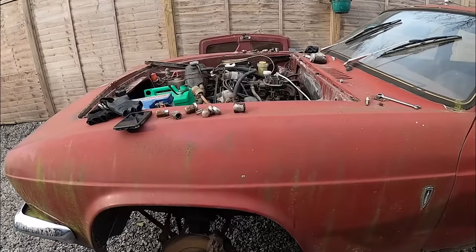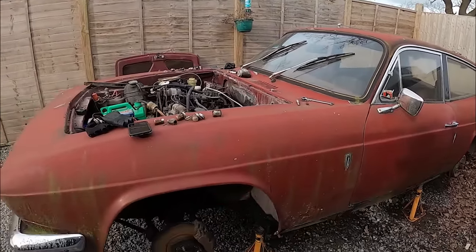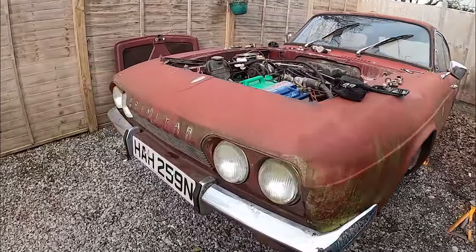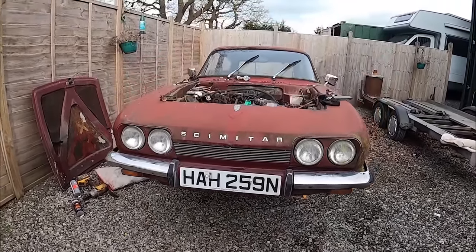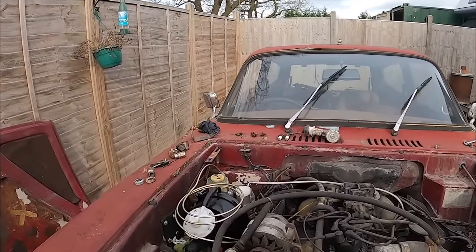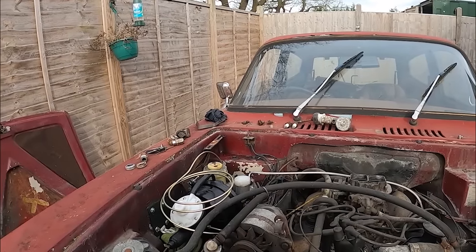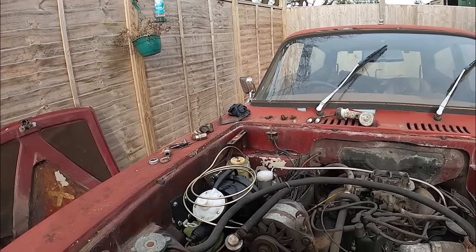So I've given each bleed nipple a good dose of Plus Gas, and I'm going to get my drain pan under the front here, and I'm going to drop the oil out of the engine, and we'll replace that, and then I'm going to get the easy bleed on the brake system and hopefully be able to undo these bleed nipples.